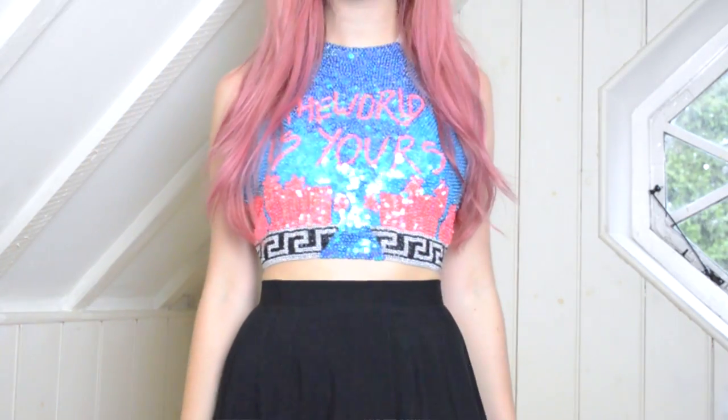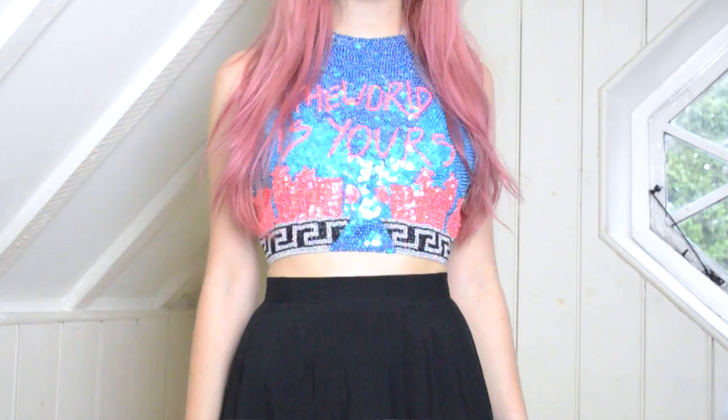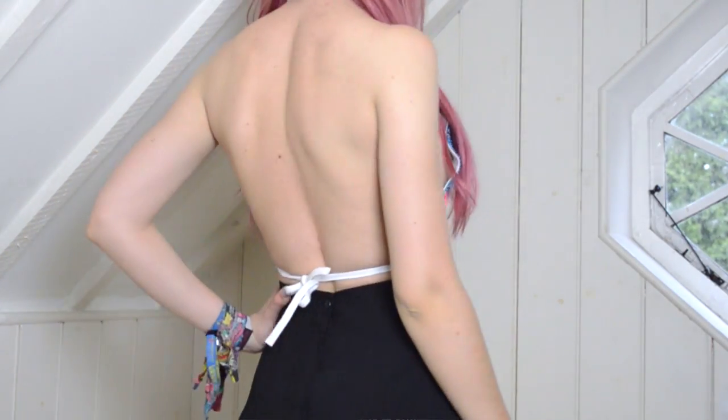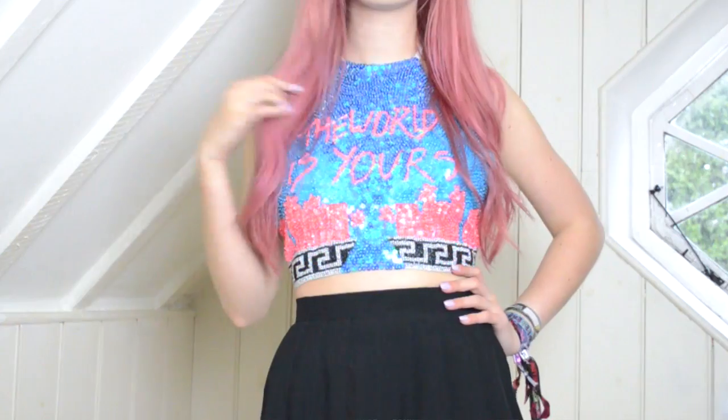And the last thing from This Is A Love Song, which is by far my favorite piece, is this amazing sequin halter top. This says The World Is Yours on it, which was the name of the collection. It's just so cool, and I've always been a huge fan of all of their sequin pieces. I actually have one of their halters with the sun on it, which you might have seen before, and I'm absolutely obsessed with this piece. I love it so much. So big thank you to the Clear agency for gifting me the stuff. I love all of it. I'm so happy with everything. And that top is £79.